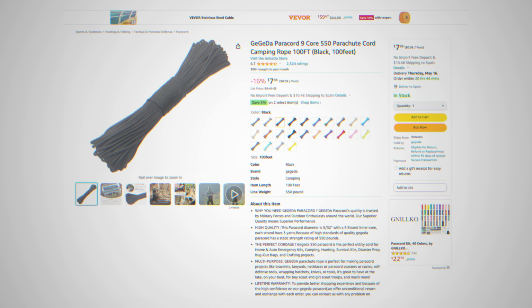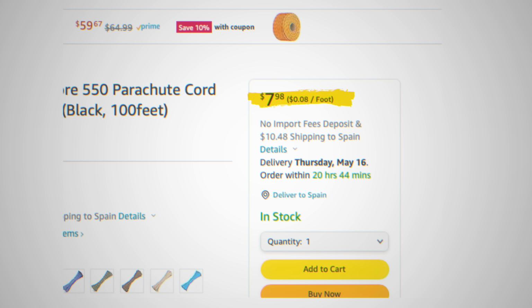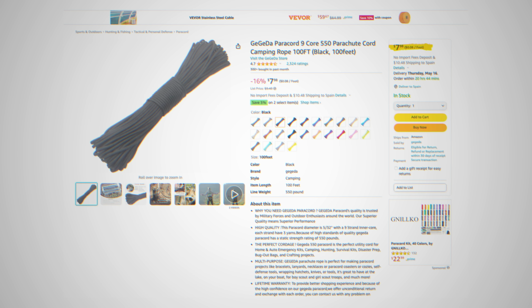You can get 30 meters or like 100 feet of paracord for well under $20, and pretty much every army surplus store in the world will carry it if you don't like Amazon. And it weighs pretty much nothing, so just drop it in the bottom of one of your bags, and it's amazing how often you'll find yourself cutting off little sections to help you out of a jam.